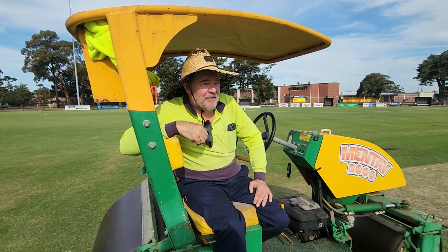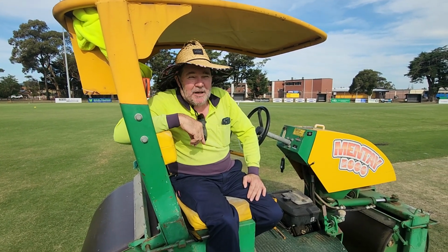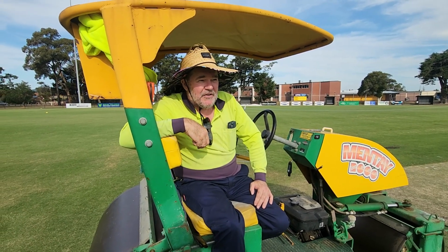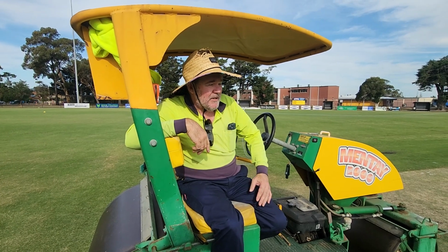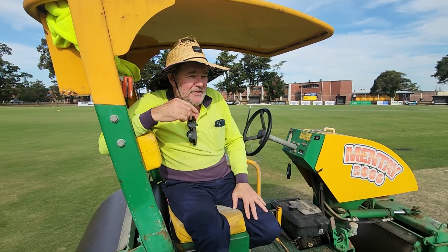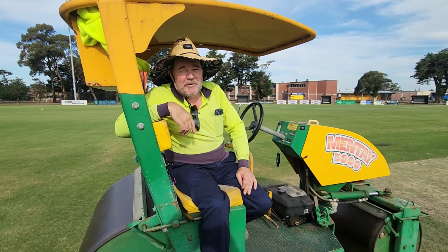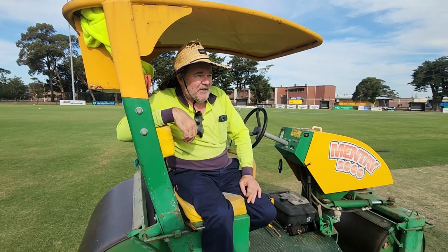It's up to Lachlan how much he wants to do, but I know that clubs are screaming out for curators all the time, and if he wants to do other wickets, he will. But he's playing here. He comes down before training, straight from work, and I'm quite happy for him to help as much as he does. So it does make a difference for me.